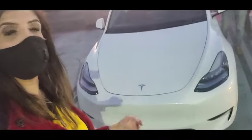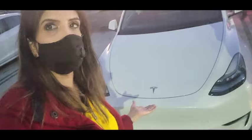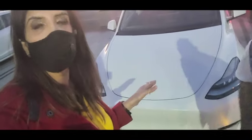So the Tesla drive was amazing and I really enjoyed it. And this model was the Model Y, and it was an amazing drive.